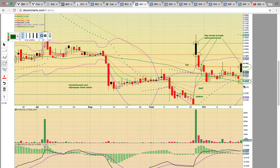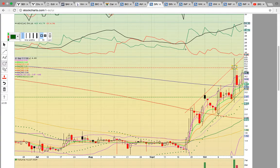As long as this middle Bollinger Band and 50-day simple moving average, this green line, are holding, there is more upside potential. If it drops below the 50-day simple moving average, that signals the chart is broken, and then you're looking for a gap fill from this previous gap. This is the top of the gap up here, and this is the bottom of the gap. So a drop down to about 24, almost 25 cents would fill that big gap below. So a close below the middle Bollinger Band and the 50-day simple moving average would be a big red flag.